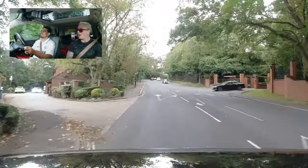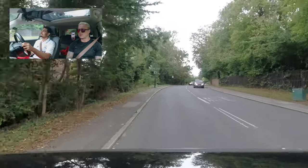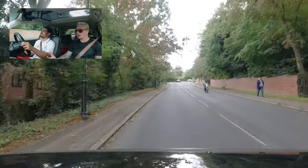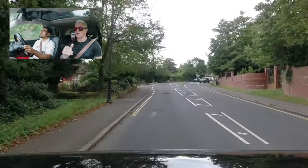It looked like it was allowing you to go, so that was quite a confident and safe decision. Well done. You're not wasting any time. Once you've seen that, you apply the accelerator and off we go. That's what the examiners want to see. And again, you had a double blind spot check. You made your decision, you looked, saw what was happening, had a double check, and then you're off.